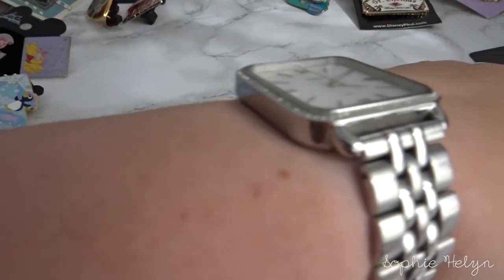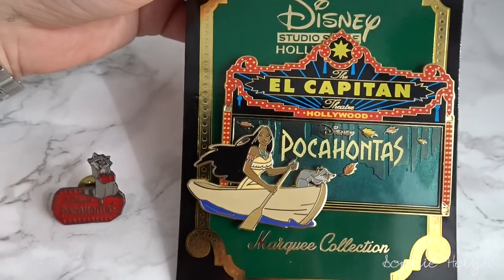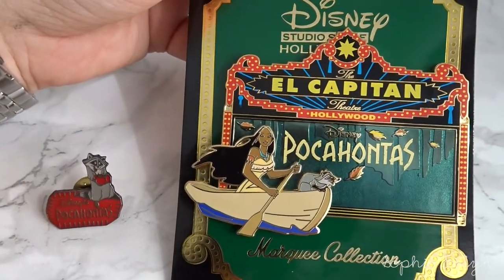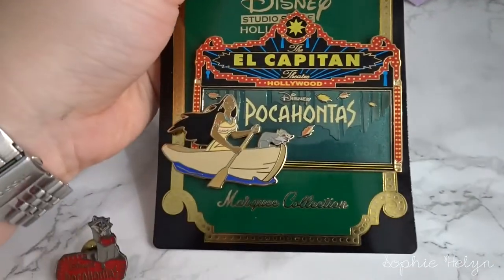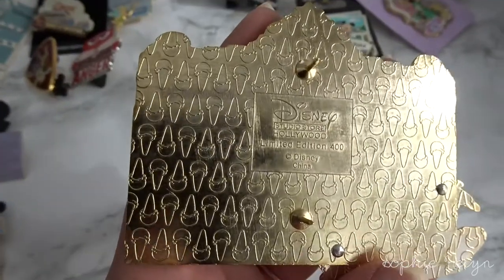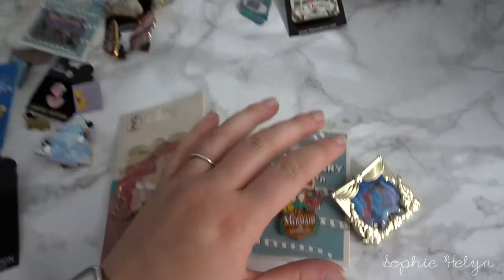And then in comparison, I have a massive Pocahontas El Capitan Theatre marquee pin. These are really sought after pins when it comes to certain movies. Obviously some movies are more popular than others, but yes, this is from the studio store in Hollywood, and I'll take off the backing card to show you the back of it. So it says limited edition of 400 on the back, and you can see it's got all the ice cream print on it.